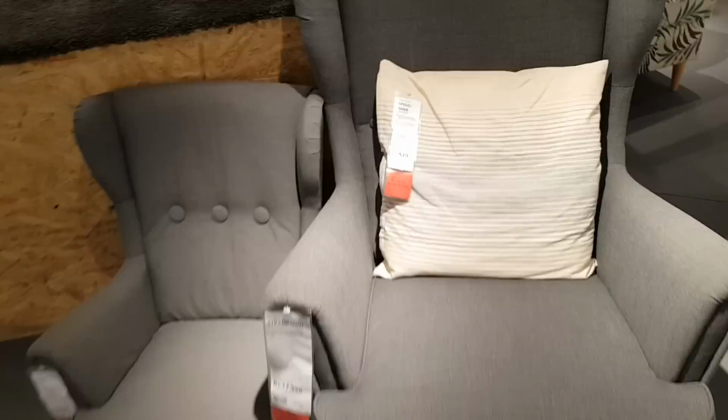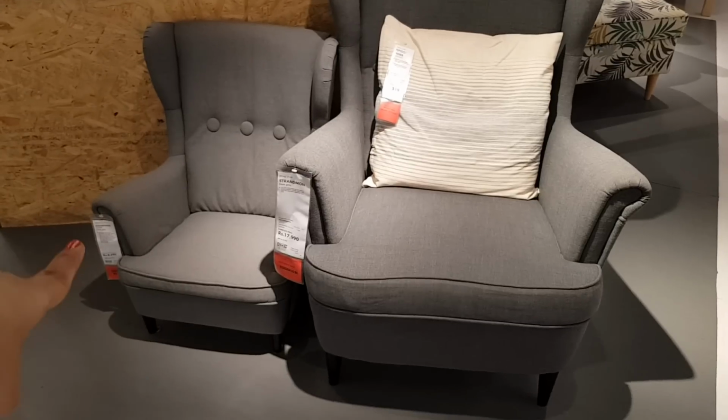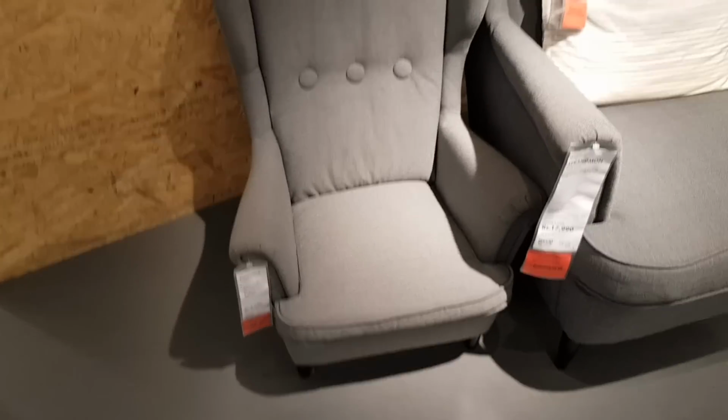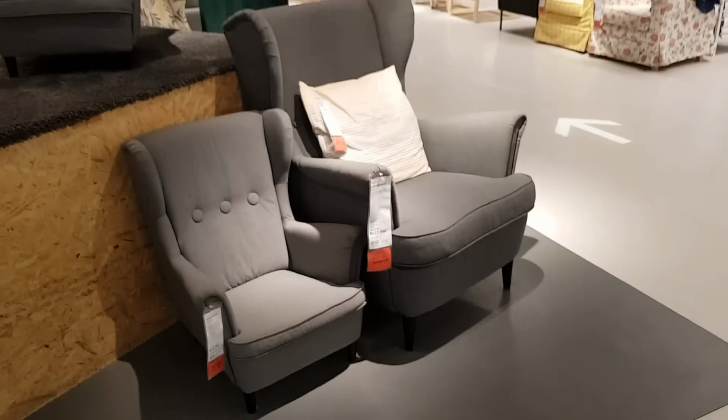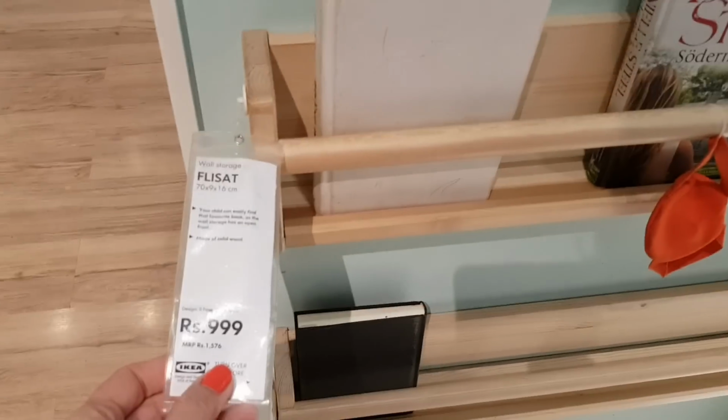See this? It's a set for a big and a small one. So your little one can sit there. This is for 17,990 and this is for 8,290. So it's a very cute set. This is a book storage which I wanted for my son. This is priced at 999. This is a good unit to store books.